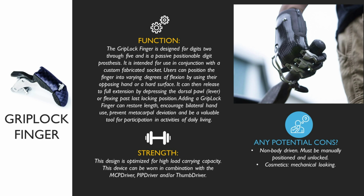But the ratcheting finger, when it goes down, it just clicks. So it'll stay put where the patient puts it. You don't have to use your other hand. You can run it into a table or something to get it flexed, and that's where it would stay. I think it handles up to 70 to 80 pounds is what it would take.